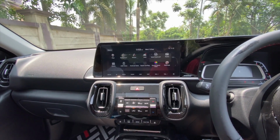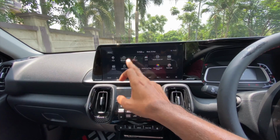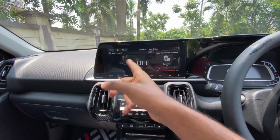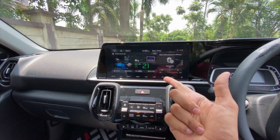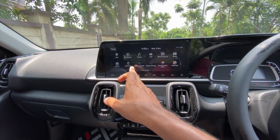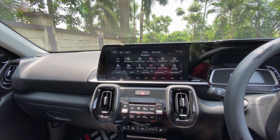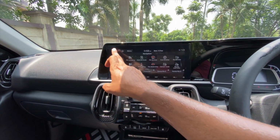Car is pretty loaded. It gets 6 airbags as well, and this system is so slick. Okay, I was showing you the smart air purifier. You can turn this button and there it turns on with virus protection. I don't even know how that works, but it's a cool thing nonetheless. Android Auto, Apple CarPlay, you name it. It's got navigation as well. It's got voice commands too. So yeah, very slick system.